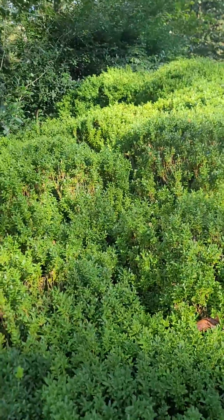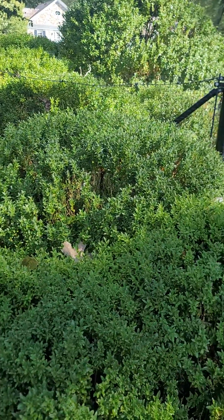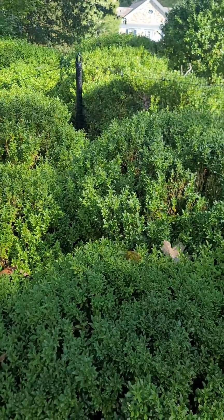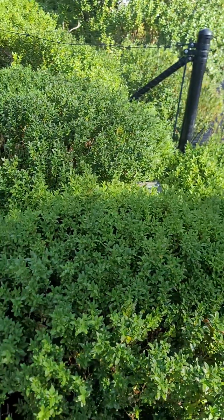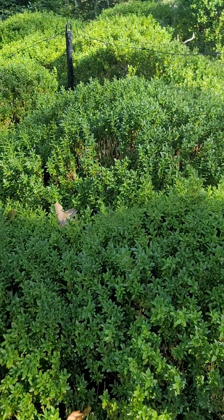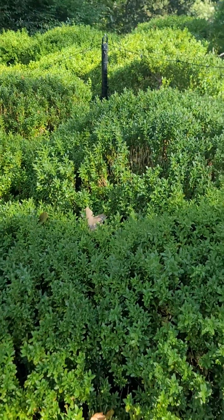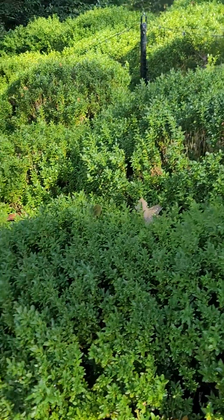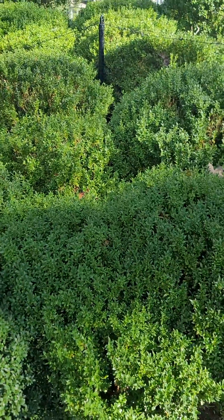Today we're looking at boxwoods. This is a very commonly planted plant in this area of New York because it is extremely resistant to deer browse. I've seen in the wintertime herds of deer standing around having chomped everything else in the woods, and they still will not touch this plant. So it's very common for people to plant it around here.